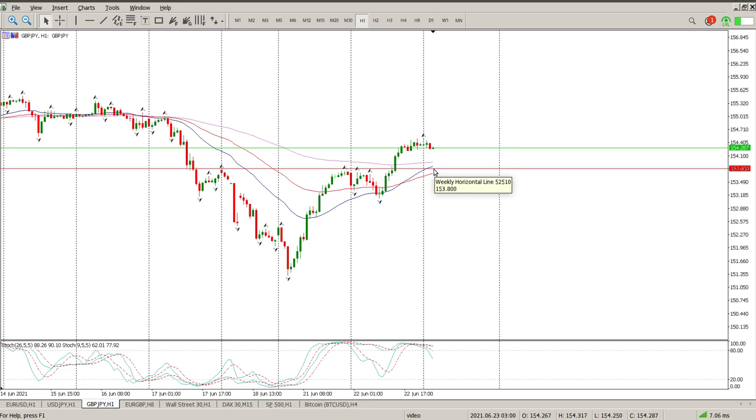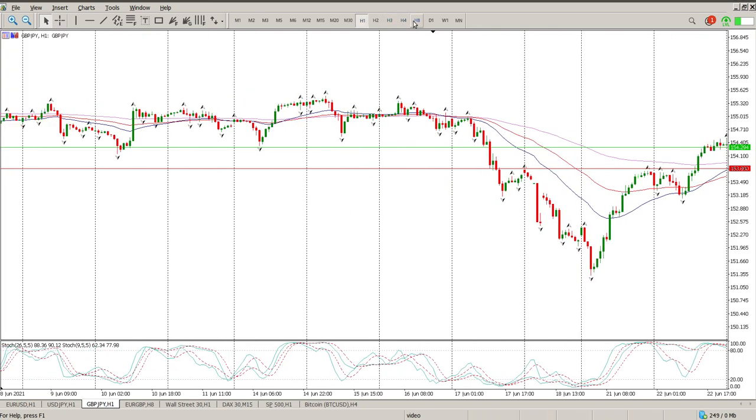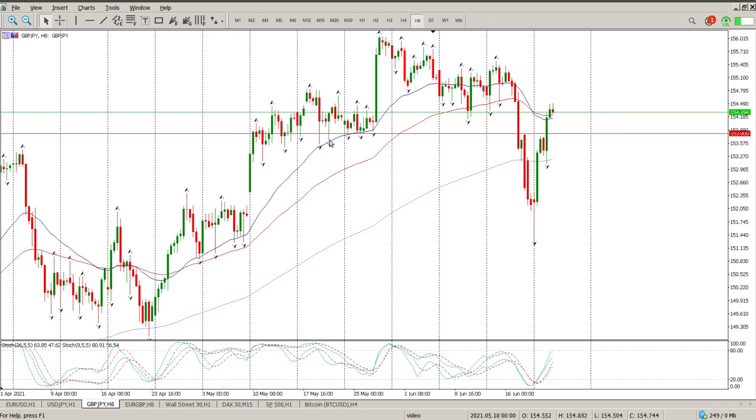So 153,800 is a fairly strong entry for a long, and your stop is going to be below the low here of 153,100. So just below the right shoulder. This is a beautiful, beautiful scenario as far as I'm concerned. Pull back onto structure. All the moving averages are here as well. Should offer quite a bit of decent support, and this level is an 8-hour as well.